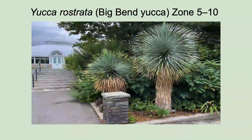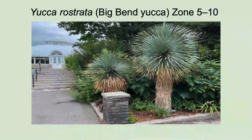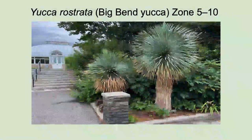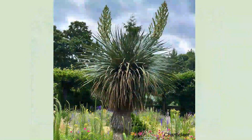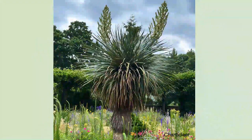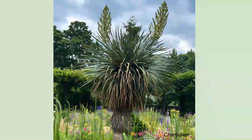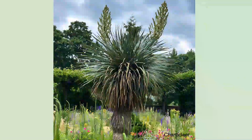And there are also two Yucca rostrata, Big Bend yuccas, that you might not expect to see in New York City. Big Bend is in Texas. These yuccas are also native to Mexico, but they do very well in the Ladies' Border. I have never seen them bloom in the Ladies' Border, but I was lucky enough to catch this one blooming in Chanticleer, right outside of Philadelphia. That's a zone 6B. And the tour guide there said that this yucca blooms every 13 years or so.